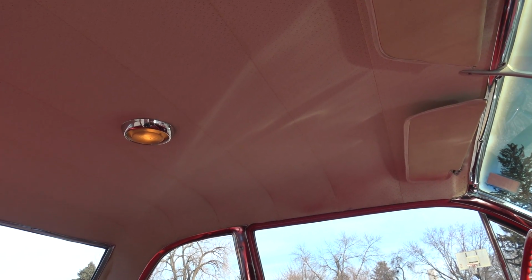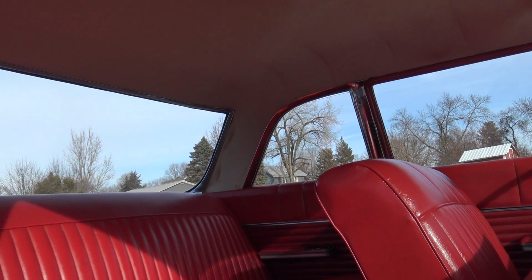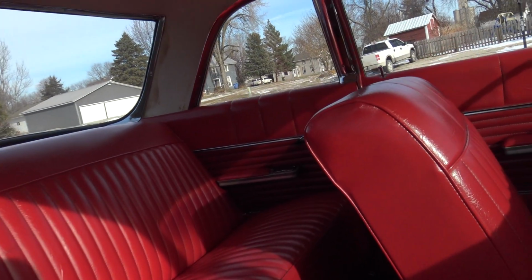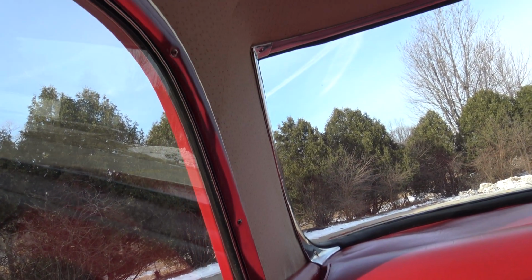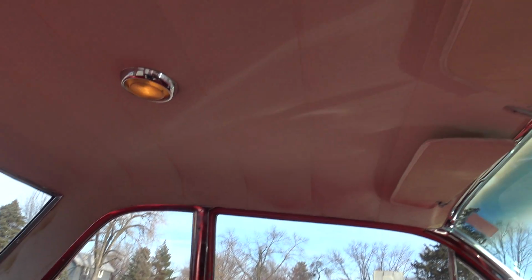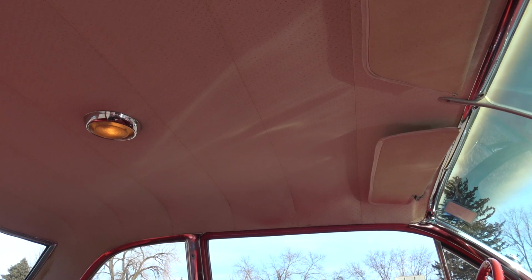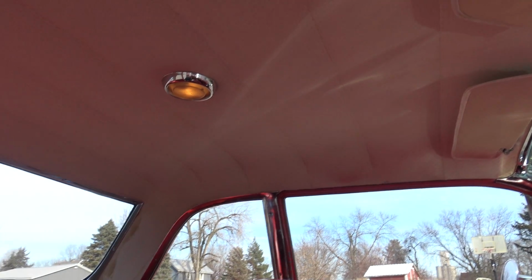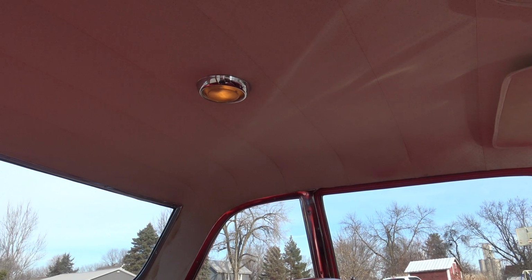Headliner appears to be the original headliner. There's just a little staining in the very back by the back sails, but the sail panels, look how tight they are, guys. You can't beat that original headliner, how they were installed from the factory. You just can't get them that tight, and this one looks awesome, no mouse damage. I would definitely not change this headliner because of that little bit of a stain. But the dome light cover chrome is nice. The lens is good shape.